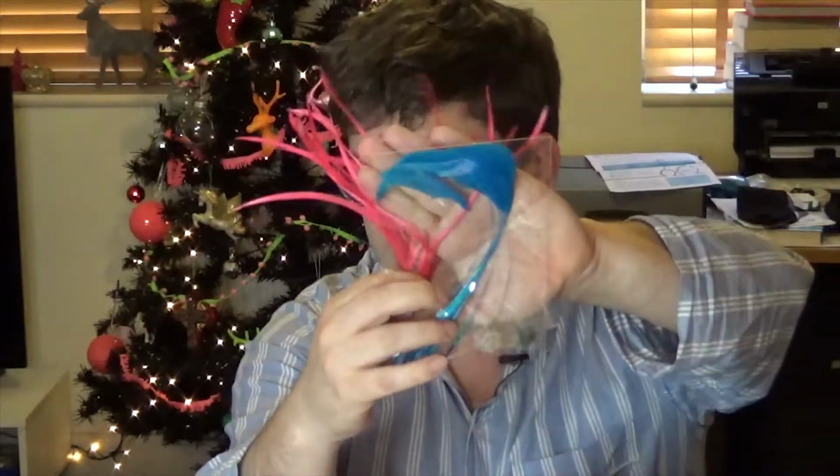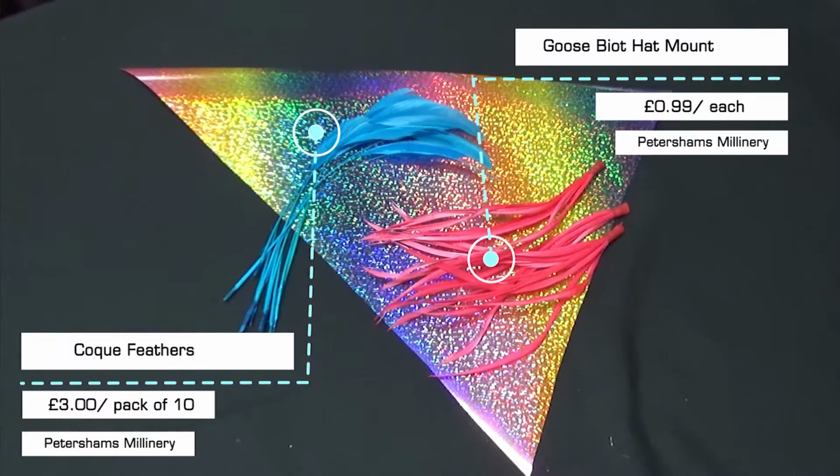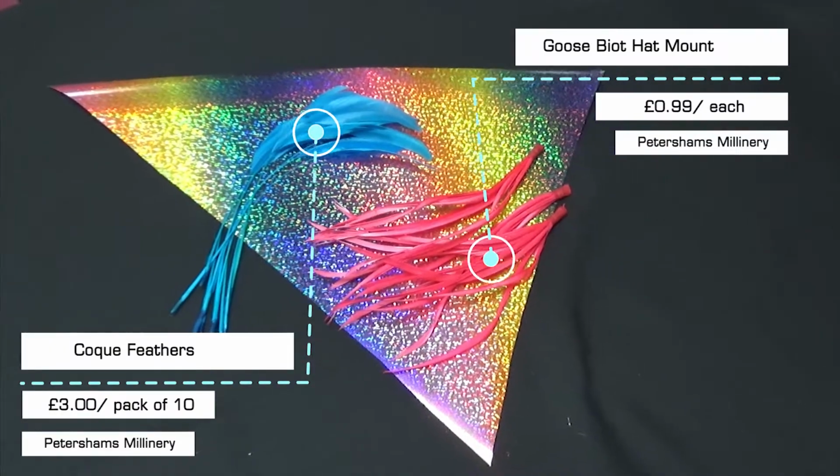We also have some turquoise cork feathers. Now I don't know if you can see because of the light. And together, that's a good colour combo. I do like today's. So far, I haven't been disappointed. So long may that continue.